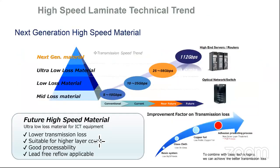The next page, please. There we go. The pyramid, if you will, we have ranges of mid-loss that occupy space between 5 and 10 gigabyte, low loss 10 to 25, ultra low 25 to 56, and the next generation will have to play in that 112 gigabyte sector. Those are high-end servers, routers, optical network switches. Future high-speed materials, ultra-low loss materials for ICT, they're going to require certainly the lower transmission loss, suitable for higher layer count.